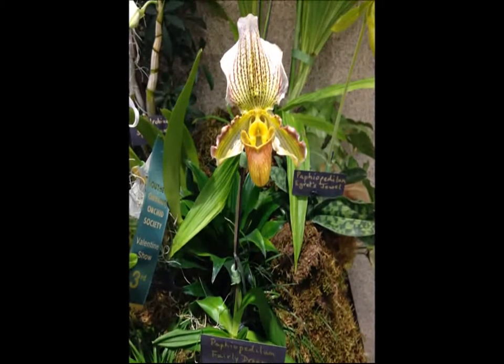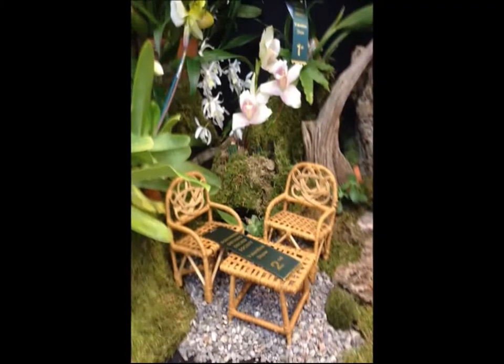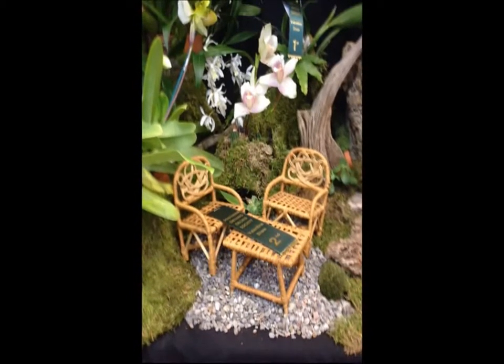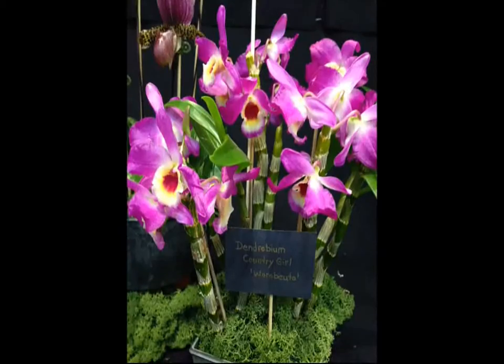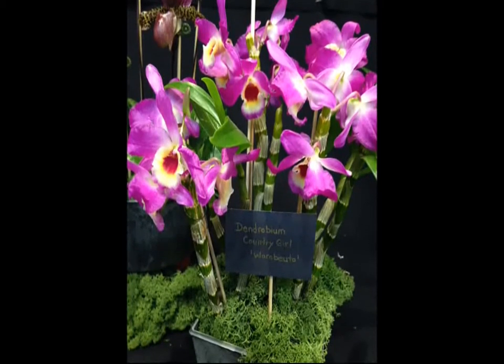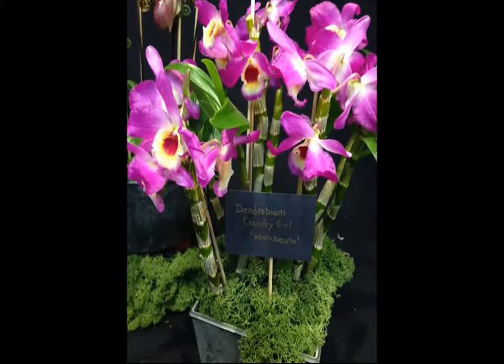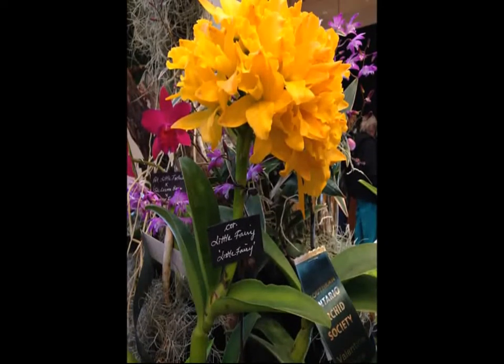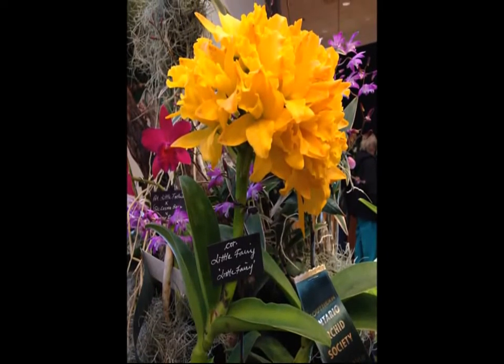We tried to capture some of the prize winners, and even a very interesting garden set that would have been perfect to stop and admire the orchids. Only thing, it was the perfect size for pixies. Each display was so well put together that it might have been a backdrop for a fairy tale illustration.